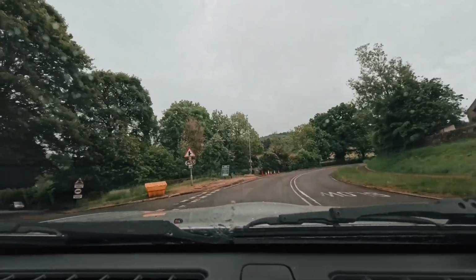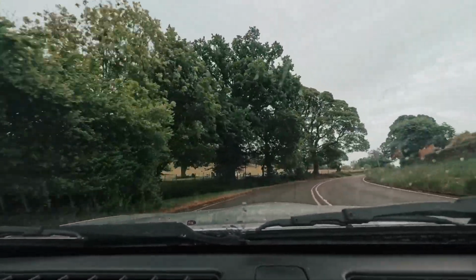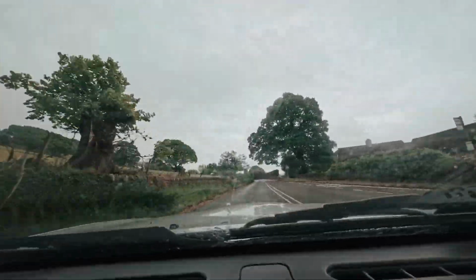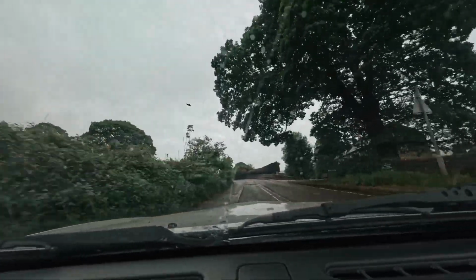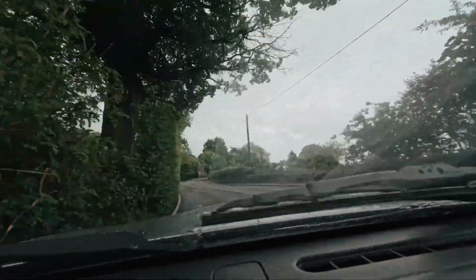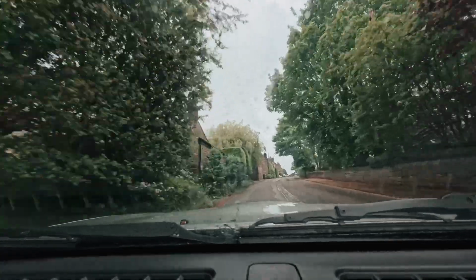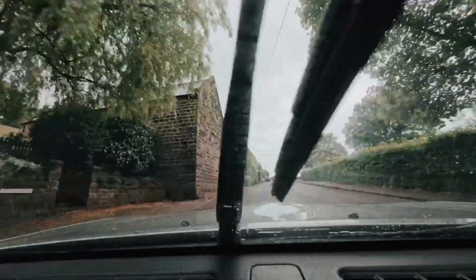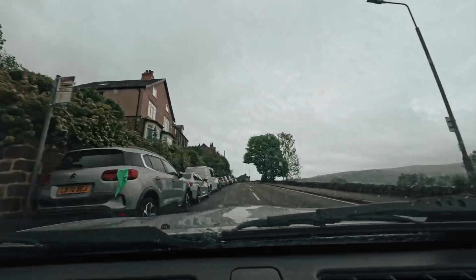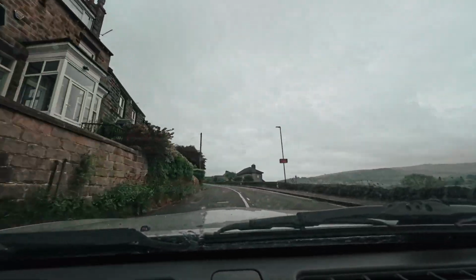So we're now heading up the hill, out of Hathersage, passing the cows on the left. And we've got a left-hander coming up, which is easy to miss, and I know because I've done it myself. So I'm going to keep the camera rolling just so you can pick out some highlights and get your bearings.